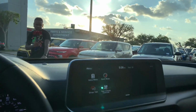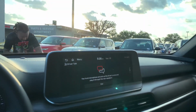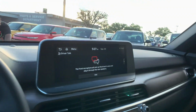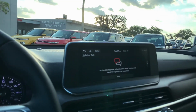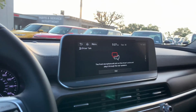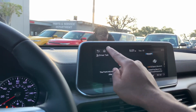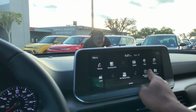You do have Driver Talk, so it will project my voice throughout the whole cabin. I'm not sure if you can pick it up on the actual mic that I'm using right now, but if you have kids, you can tell them, hey, stop playing this and that, if they're in that third row and second row. So just in case they don't hear you, you can just rev that V6 with that 291 horsepower and 262 foot-pounds of torque. You can leave that on. You can also press it to end it, and it's going to have a little chime to let you know that you're in Driver Talk.